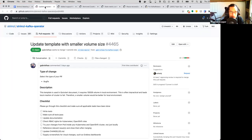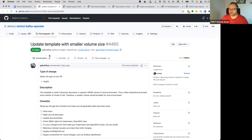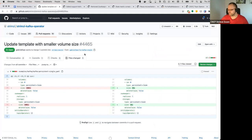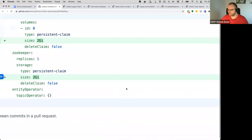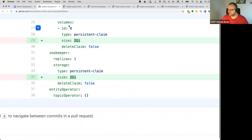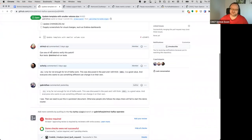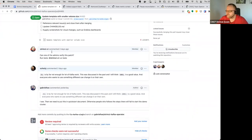Okay. The next one was this PR which someone opened, which tries to change the disk size for the examples to 2 gigs. I think I already tried to explain to him that 2 gigs can very easily be too little. So I guess we should decide what to do with this PR as well.